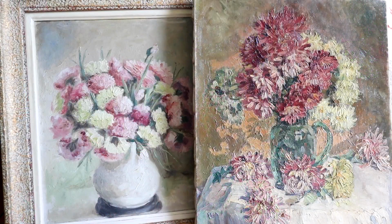So there you go, that's my little collection for this week. I hope you enjoyed that, and I hope you enjoyed the images of Holkham Hall and my garden.